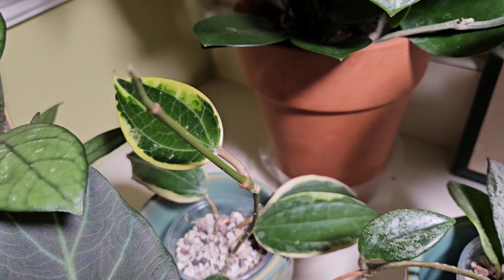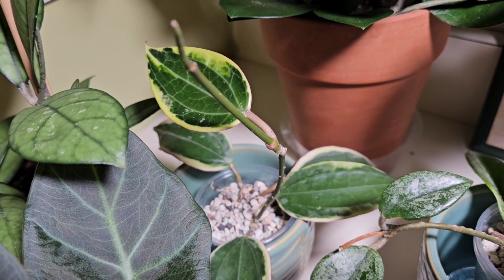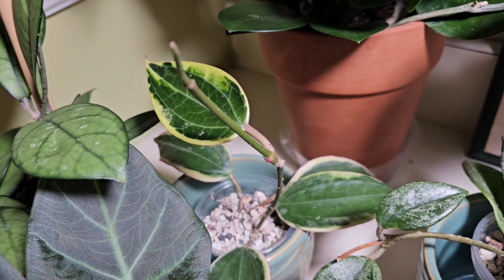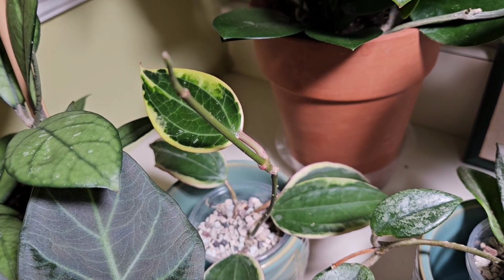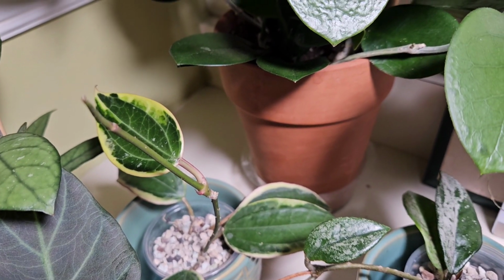And that's that beautiful new leaf from the Latifolia. I'm trying to call it the new name, Latifolia albomarginata, which is also the macrophylla.